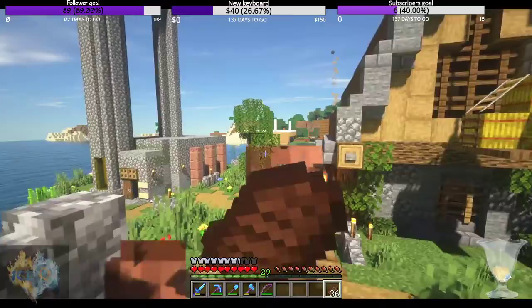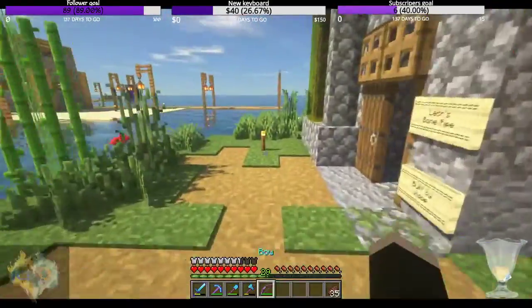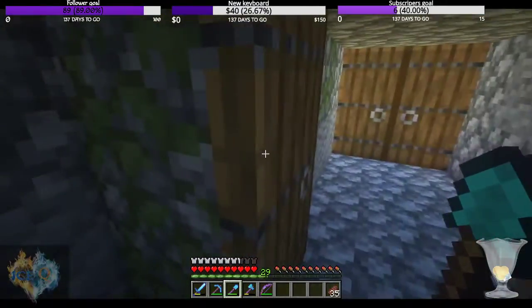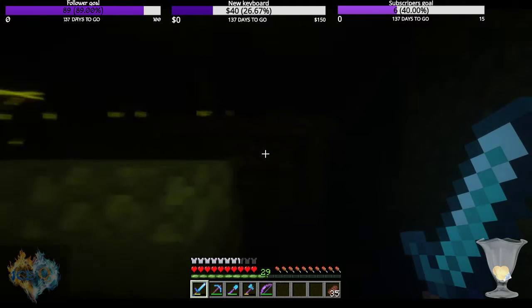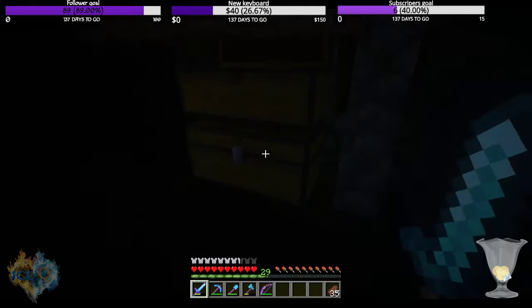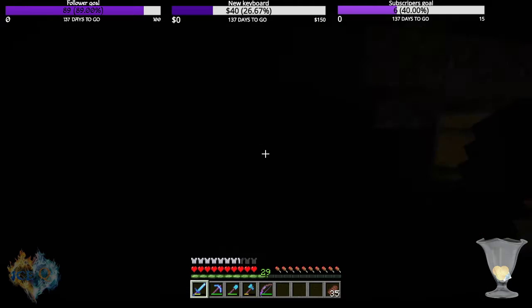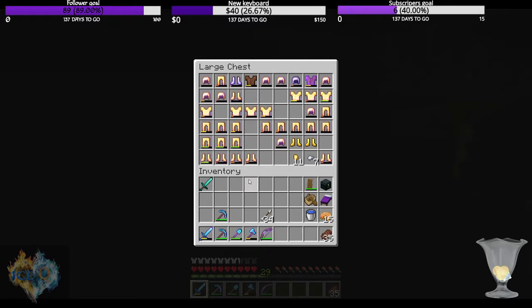The town is shaping up so nicely. I love it. Here. Darkness, darkness, darkness. Why is there a leather tunic up there?